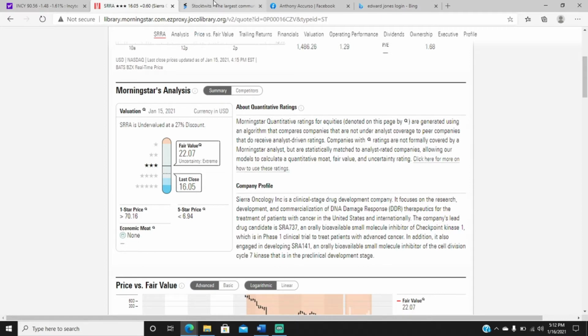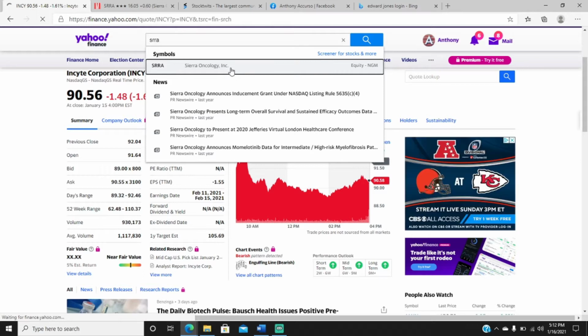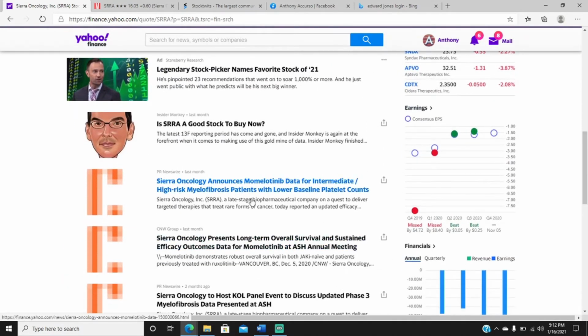And SRRA has a drug called momelotinib. So if we pull up Yahoo Finance and take a look at SRRA, and we look at our news, they're talking about momelotinib and some of the recent research that's come out. Basically, this drug's in development. It's a JAK inhibitor, and mostly they seem to be studying this in second line setting for myelofibrosis predominantly.